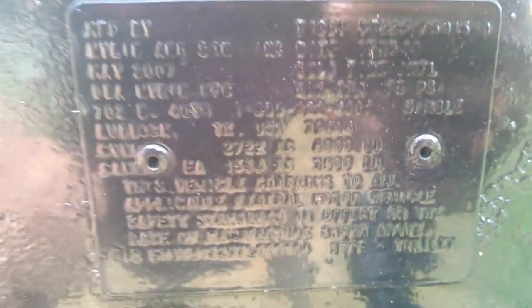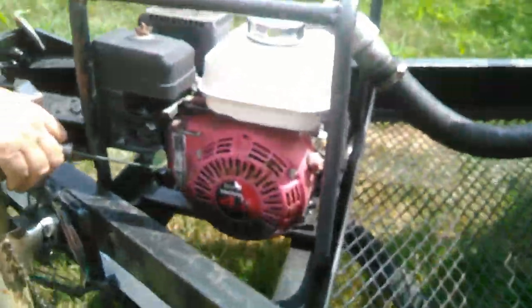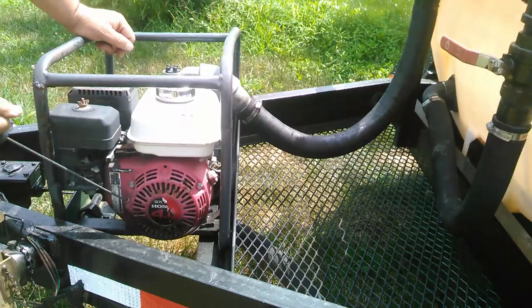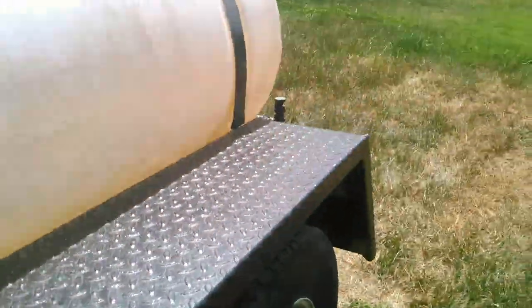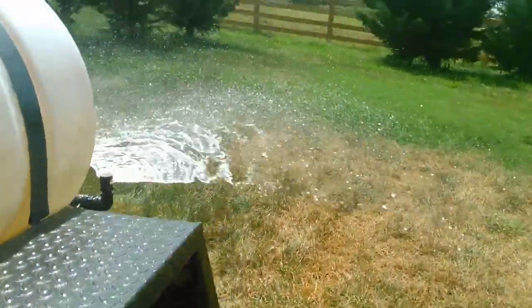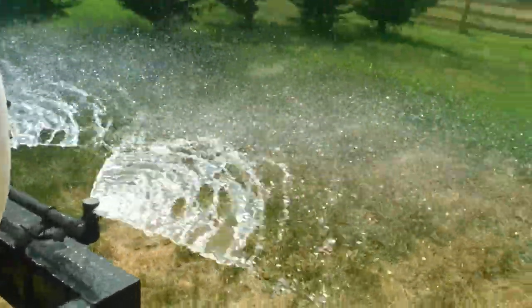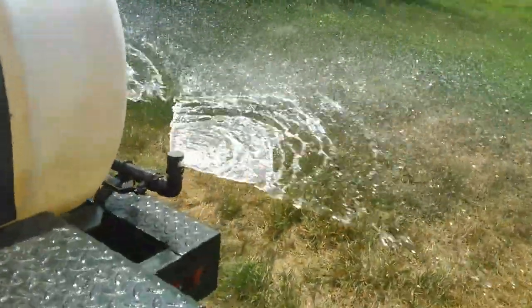It's a video inspection for a 2007 Wylie tow behind water trailer. It's got a 500 gallon tank, Honda engine pump, starts and runs, pumps 100%. Got the top where you can fill it from a hydrant.